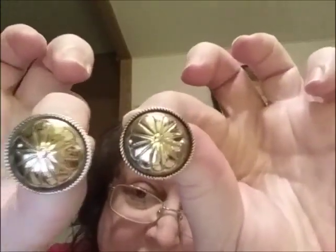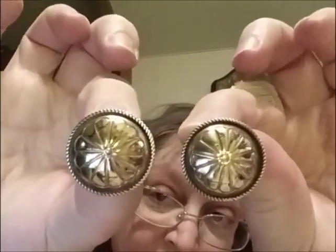I'm putting another piece of sterling silver in this lot for your money. These are sterling silver pierced earrings. I'll show you the backs. See where you can see it says sterling. I have it upside down. Sterling.